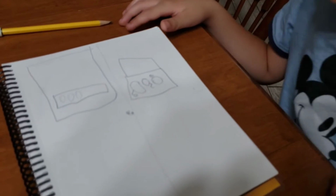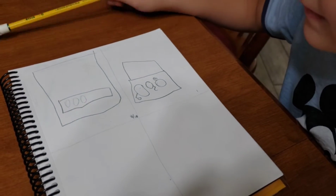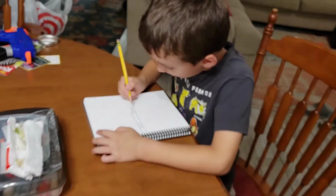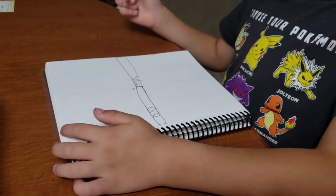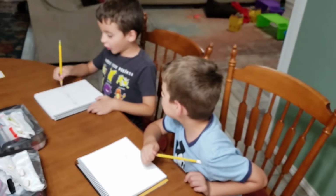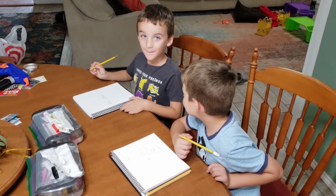Mommy, look. Oh, I love it. Got your little roots coming out. That's perfect. Good job, bud. And Liam's doing the same thing. Roots. Yeah, lots of roots. But good job. I made the roots fall into my last one.